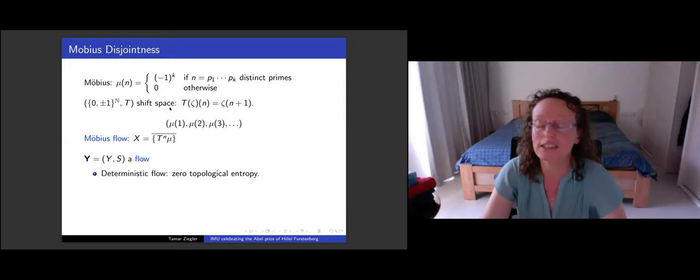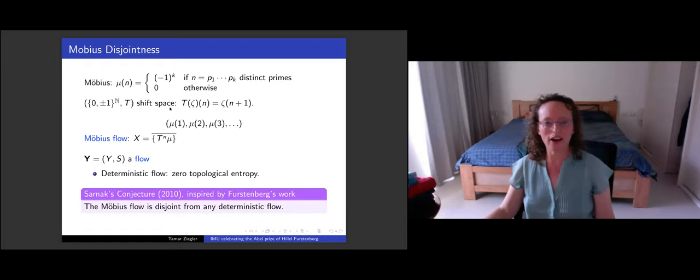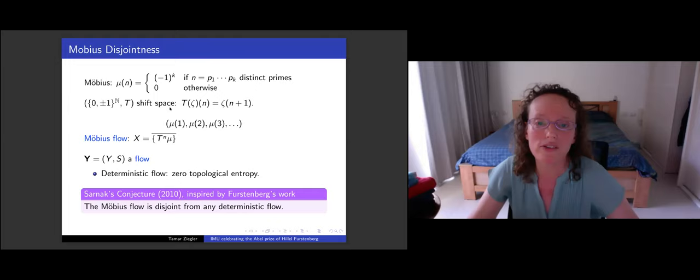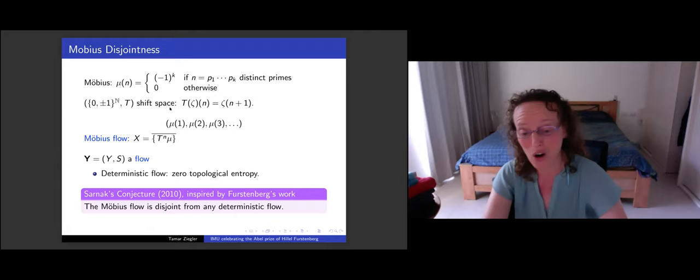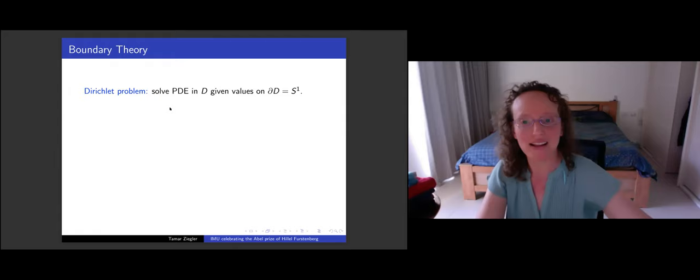About 10 years ago, Sarnak tried to give a rigorous statement for what Möbius randomness can be. And he conjectured, inspired by Furstenberg's work, by this paper that I described before, that the Möbius flow should be disjoint from any deterministic flow. This direction of research has had a huge body of work in the last 10 years. Okay, how am I doing time-wise? Badly, very badly. So this is me on double speed.